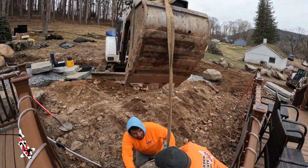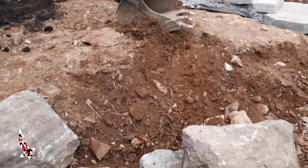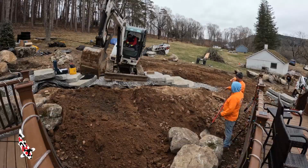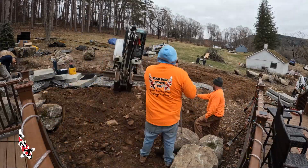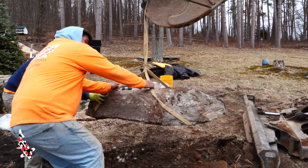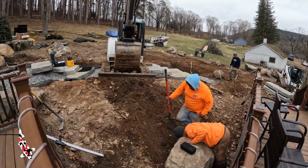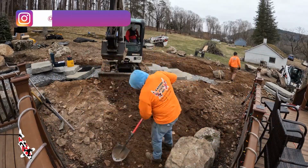We need to make sure we have access to be able to reach boulders in. Felipe's setting a boulder right now. Raphael's up in the machine, and we're gonna get this place leveled off so we can install a nice 12 Aqua block fountain basin. So we got 3 rocks in place. This one needs to come a little taller, so what we'll do is we'll actually layer the boulders back into the hillside and bring our height up.